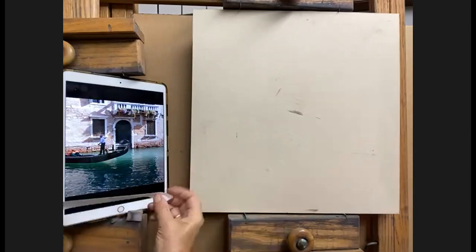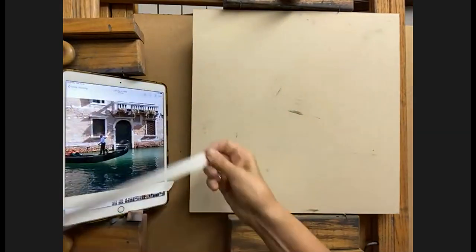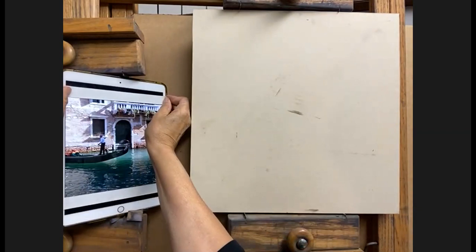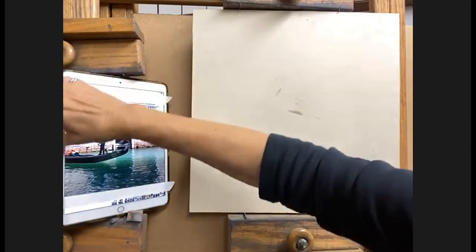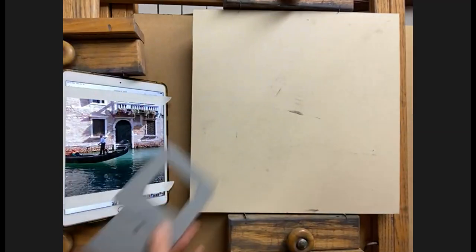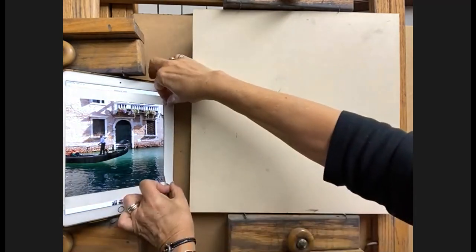There's no way. And I like to put my crop marks on everything. That's not the image I'm going to use. So I'll put my crops on here. When I go out painting, this is a new one, so I don't have the crops on there, but I would have the crop marks on there, and I put them on my sketchbook as well.